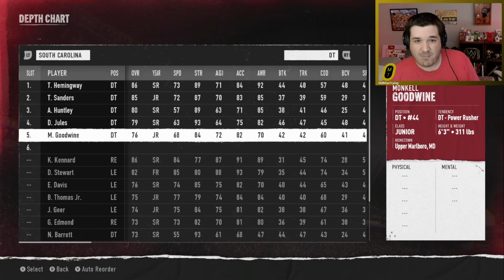We also have Devontae Miles coming from Bowling Green. No real stats at all to speak of. 72 overall is what it is. And Troy Pikes from Georgia Southern, a 59 overall. So it's really going to be the Texas A&M transfer and Goodwine who are going to be our 2 D-tackles.